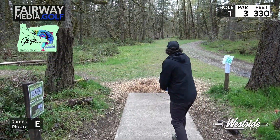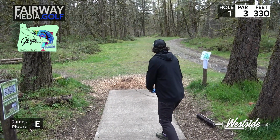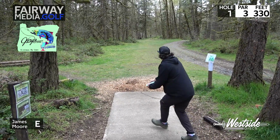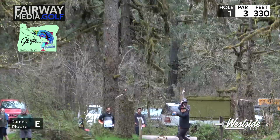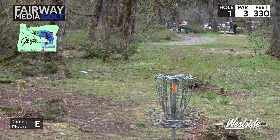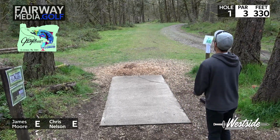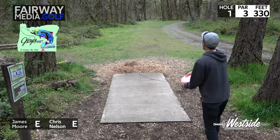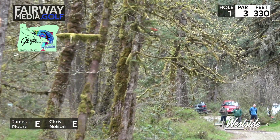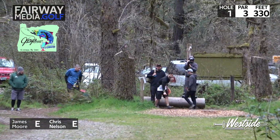First up, James Moore out of Gladstone, Oregon. He's 1001 rated. We're going Conrad, Chris. All right, prove me wrong. Looks like he's going to try and just pump a mid-range, dead straight. That leaves him a little short. He's probably 45, 50 away. Yeah, just outside the circle. Here's Chris Nelson from Beaverton, Oregon, rated 1020. He probably released that a little bit late, got hung up on some early branches. Right there by the short position.